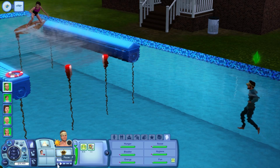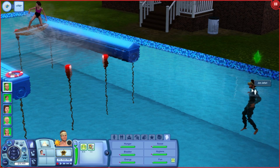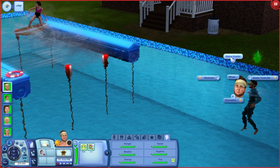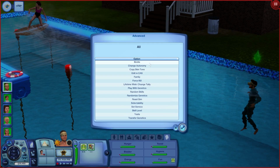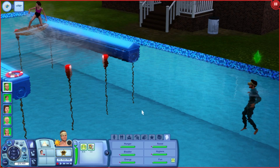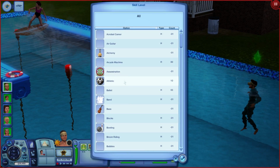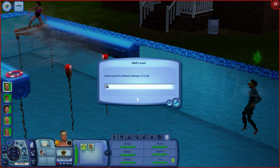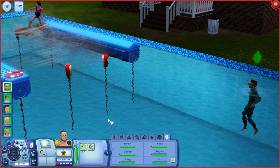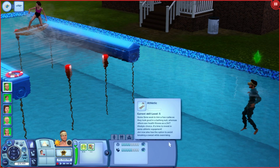Okay, let's try something. We're going to use a mod really quickly. If you're curious how you can set a sim skill level, you're going to use the Master Controller mod, and you're going to go into Advanced, and you're going to go to Skill Level, and then we have Athletic right here. Hit the check mark, and we're just going to give him an athletic skill of like 5. Boom. Done. Yep, there you go.